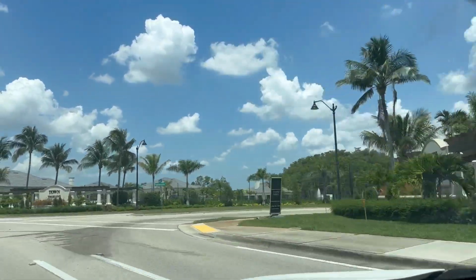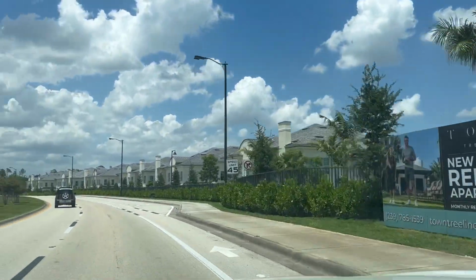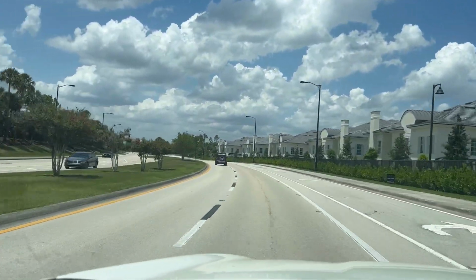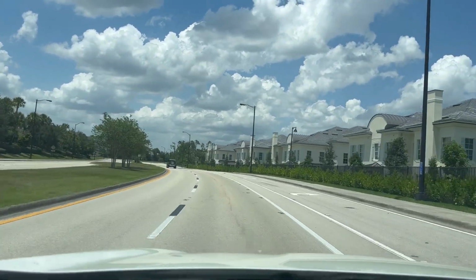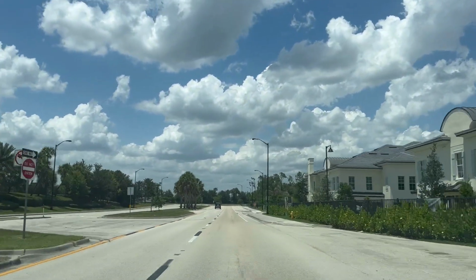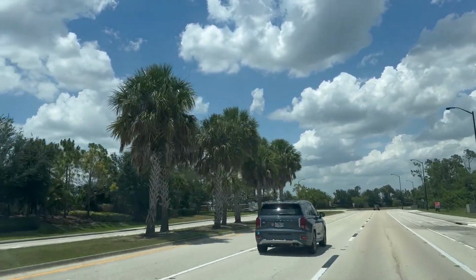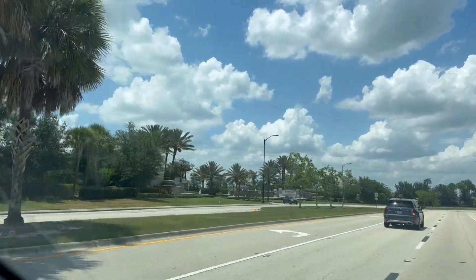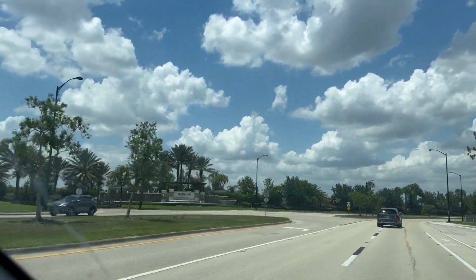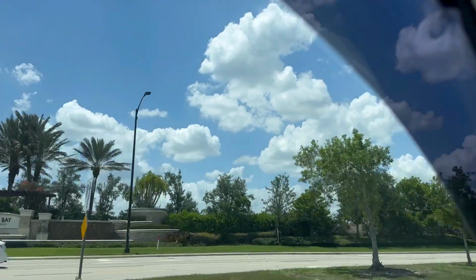The Pelican Preserve community was built in the time frame of 2001 to 2020. So approximately 20 years it took to build out the whole community. The whole community now has about 2,500 homes. And these homes range from condos to single family homes.